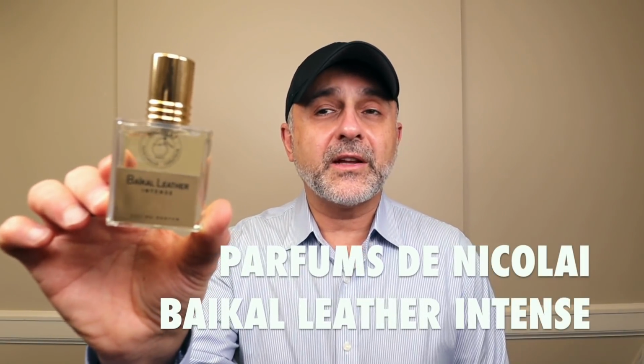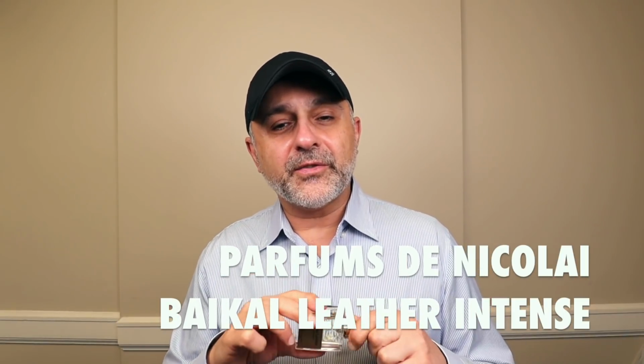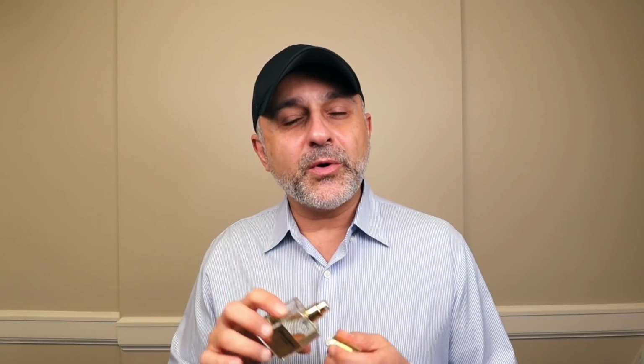Now this next one is from the house of Parfums de Nicolaï, and this is Baikal Leather Intense. This is a fragrance they launched late last year, and it's a very, very interesting fragrance. The story is that there's this forest of birch trees somewhere in Russia, I believe, called Baikal. I don't really know the exact story, but this is something I remember. And there, they're using the birchwood from there. But I don't find this one smoky, and I feel like birchwood adds a smoky layer. When you're smelling it out of the bottle, it's definitely not smoky at all. On me, it does get smokier as I'm wearing it.